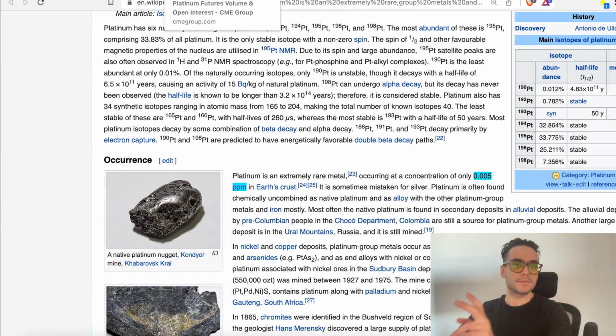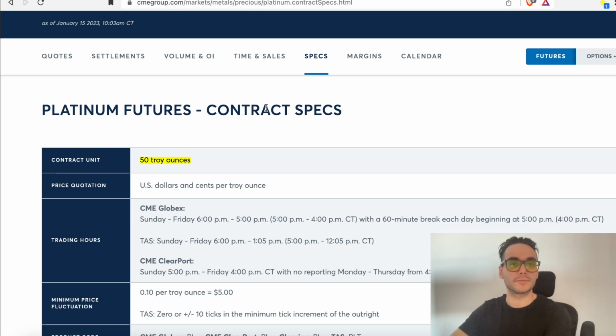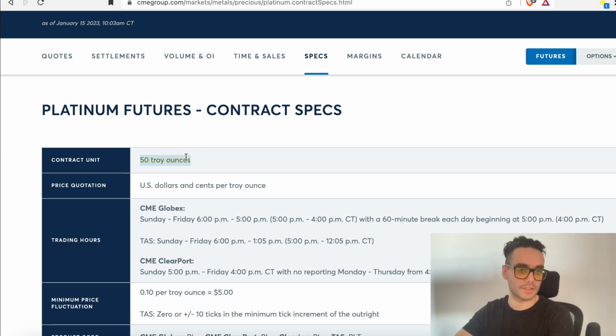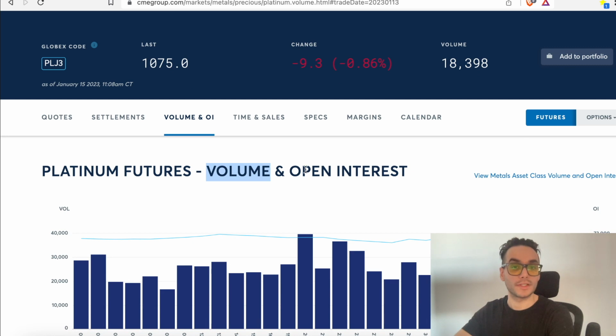Now let's look at some of the transactions for platinum, for physical platinum and platinum contracts. And for that, let's look at the CME Group's reports on the platinum contracts. One thing to take note of here is we're looking at the futures contracts, of course, with each contract being 50 troy ounces. Keeping that in mind, let's have a look at the volume and open interest.